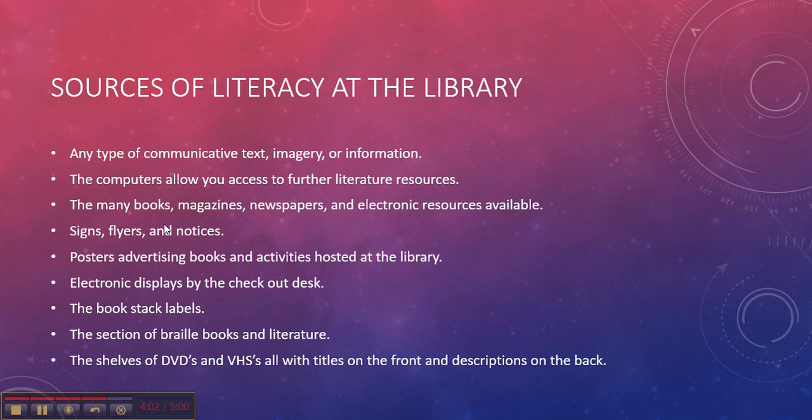The many books, magazines, newspapers, or electronic resources that are available throughout the library. There are signs, flyers, different notices posted throughout the library. There are posters that advertise books and activities hosted at the library. There are electronic displays at the checkout desk that display rules, due dates, and upcoming events.